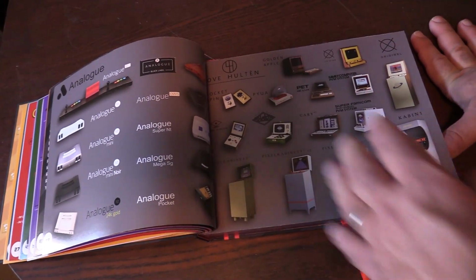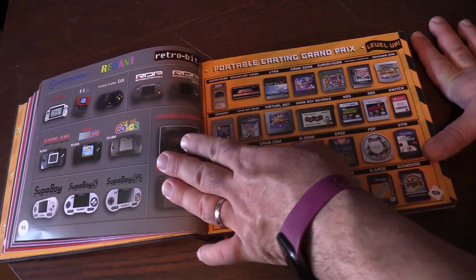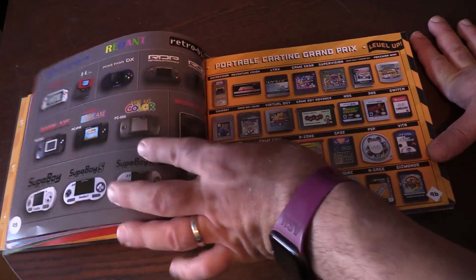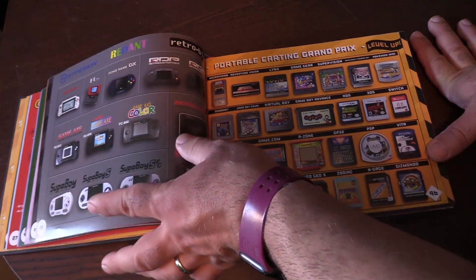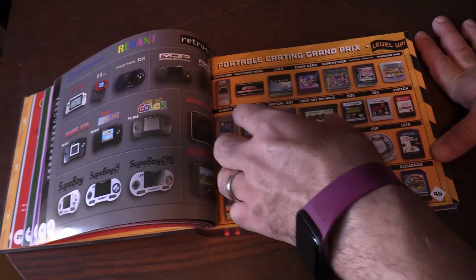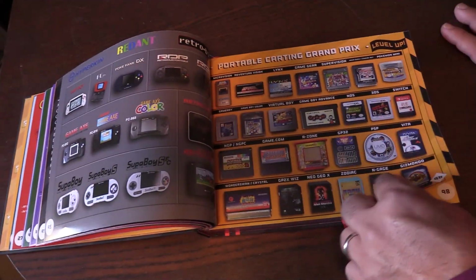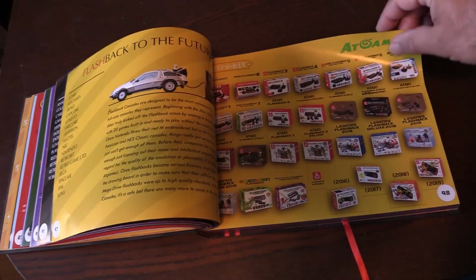I don't have any of these. What is this? Love Holton? I don't have any of that. That's cool. These are different consoles, or Super Boy, portables, GameX. This is really cool. 8-Bit Boy, I did the review on that. And then these are the portable consoles, the handhelds. At Games.